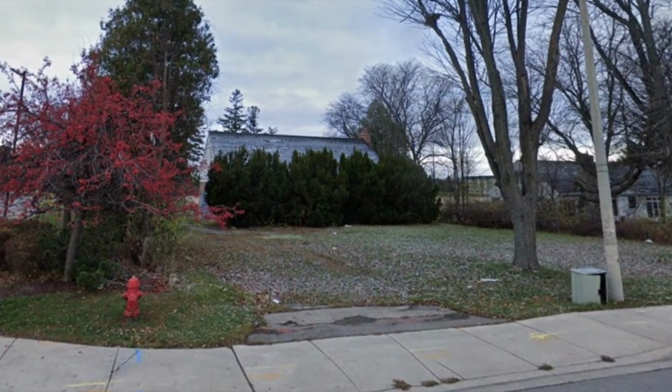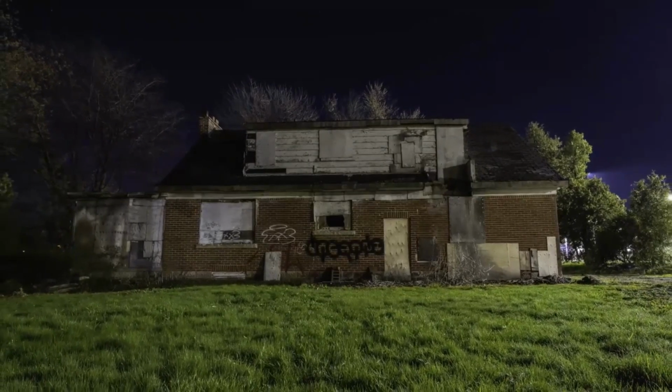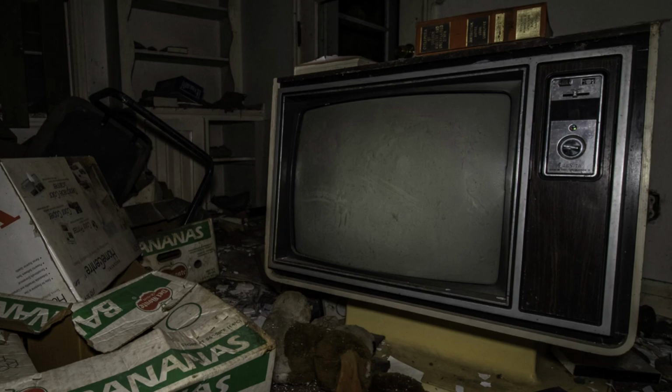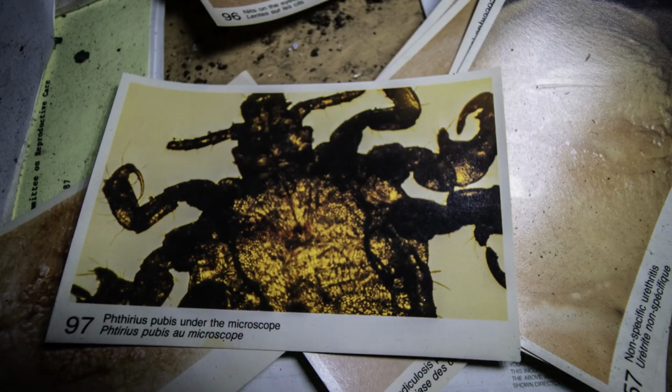Once completely overgrown and hidden in trees. This is a house that when you approach it, you can't help but get a sense of unease. It's been 30 years since anyone has lived inside, but everything has been left behind. From old medications and test tubes to coroner books and gruesome photos of diseases.